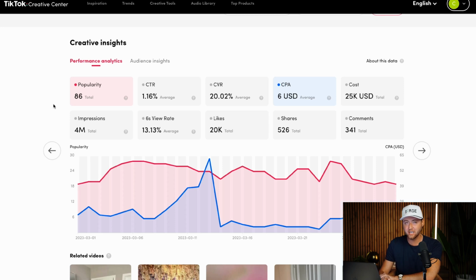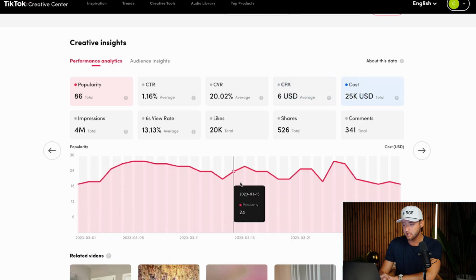And this is also amazing because it means there's a lot of opportunity to sell this product without there being much competition. Not only that, but we can see that the average cost per result is only $6. And the way that we know this isn't just add to carts or page views is that their cost per action has remained fairly consistent with their spend levels.